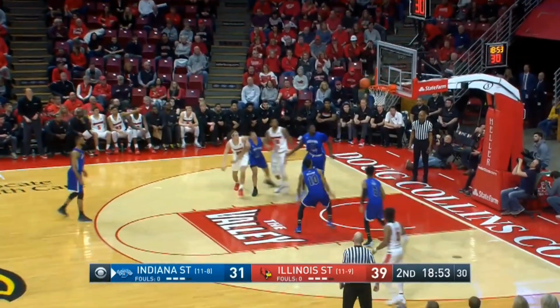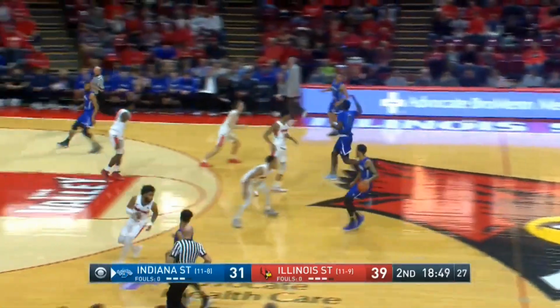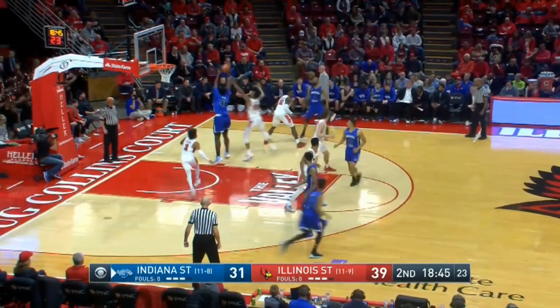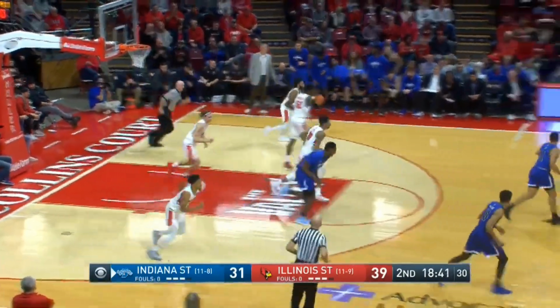Extra pass finds Yarborough once again. He just slams it up against the rim glass. Fain a little late getting back. Rickman can't take advantage of it.